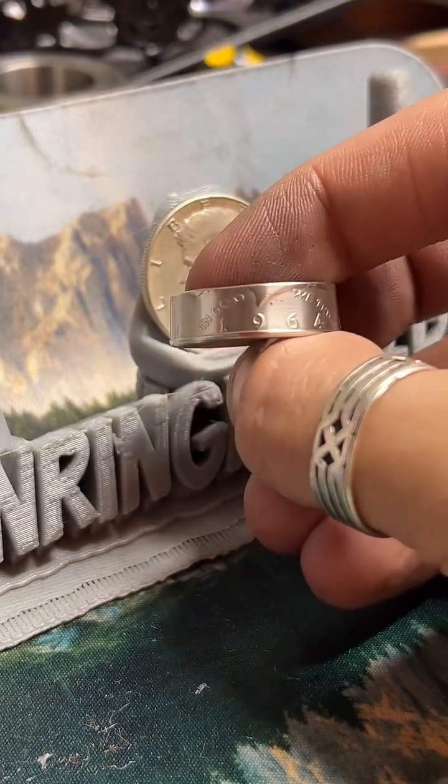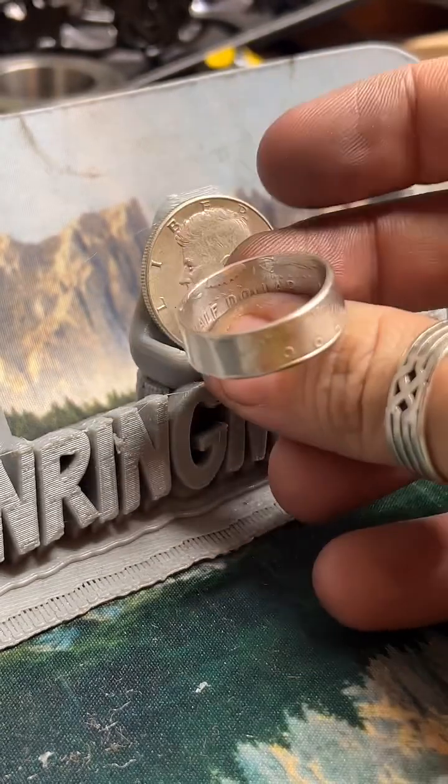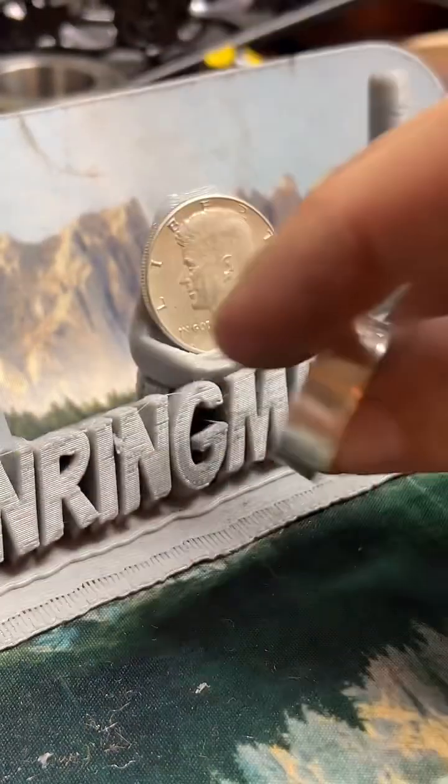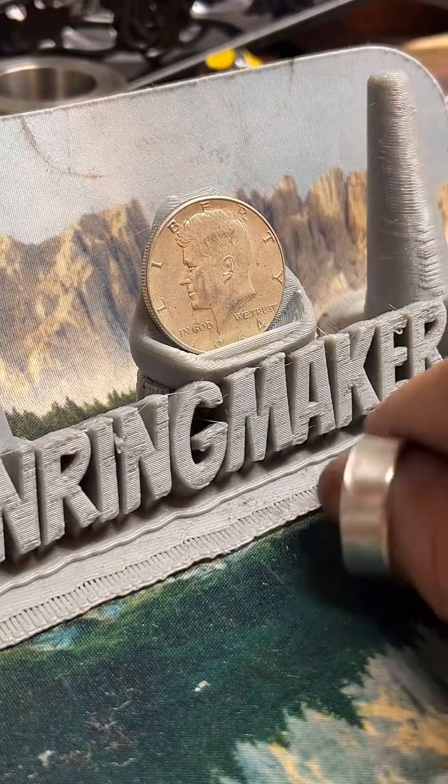Yeah, it's just gonna get prettier. I got to throw it in the tumbler to polish it up a little bit, but yeah, it came out very nice.